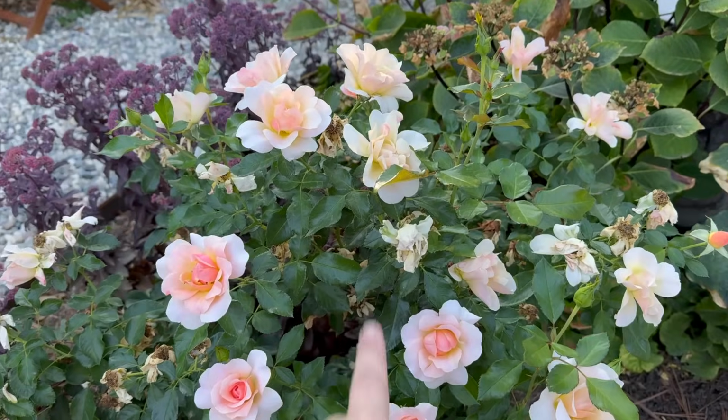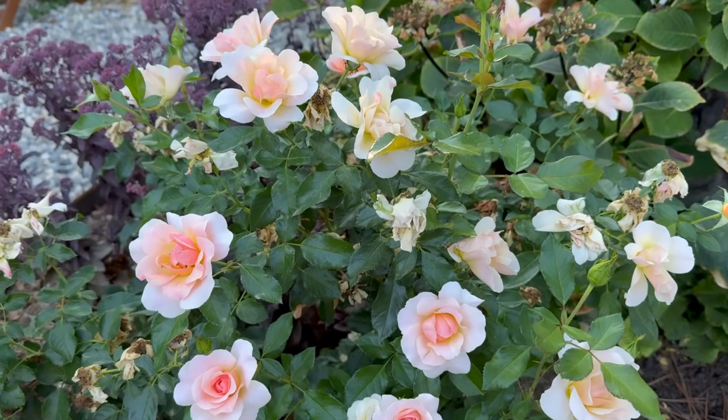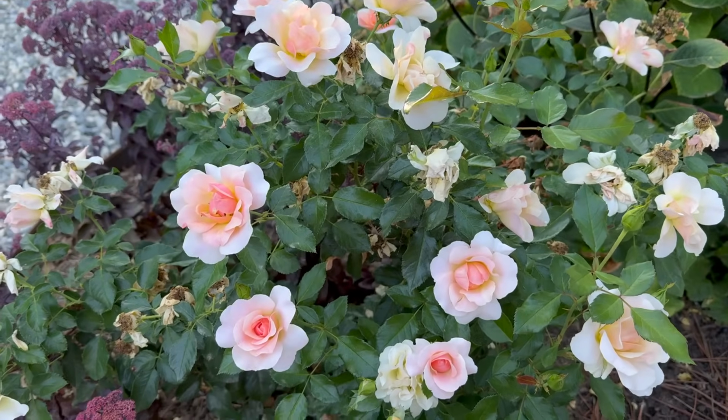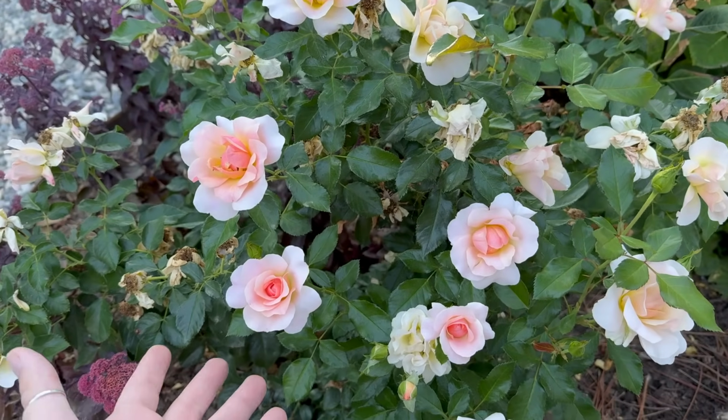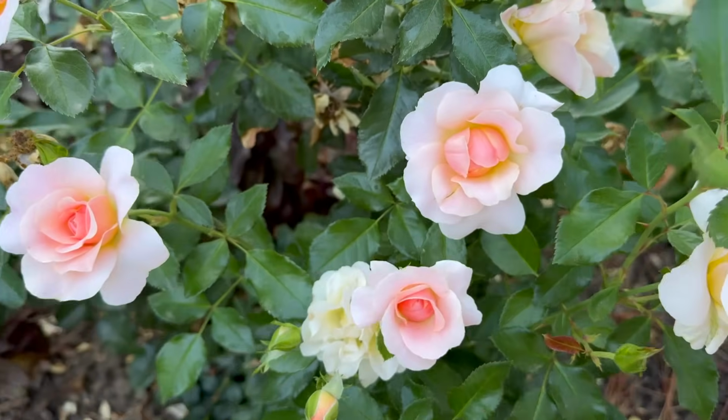And this one stays much smaller. I can't remember the size of the Soul Sister, but this one only gets a couple feet tall. I think this is probably about maturity. And then I think it gets like 2 feet wide or something like that. This is one for any landscape. It's so cute. I love this one.